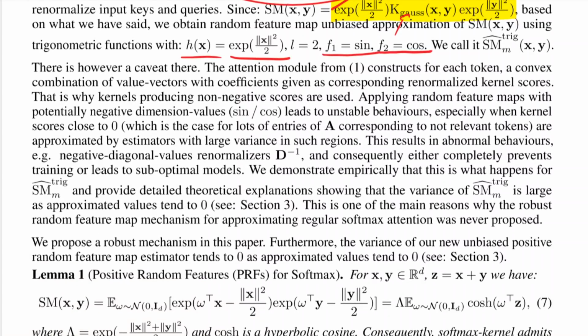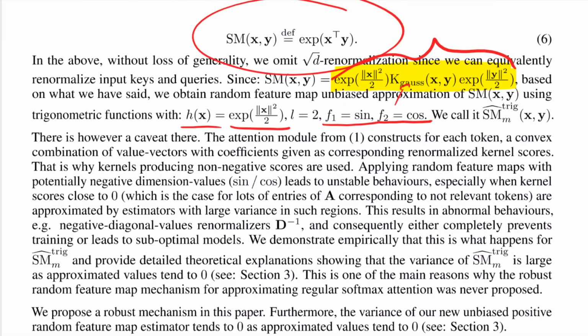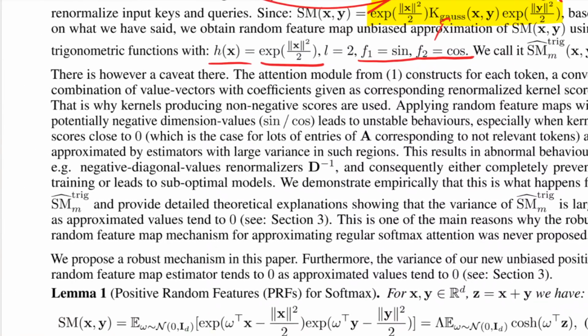Now renormalization, we can take care of that easily, but there is a problem. And this is, they argue, why this hasn't been proposed so far, because it doesn't work like this. So even though you approximate this kernel fairly well, it's a bad approximation. And they say here, there is, however, a caveat.